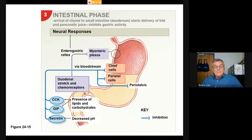And there's a feedback message from the small intestine. Again, this is still local because it's within the same system, but via the bloodstream, it comes back and begins to inhibit chief cells, parietal cells, and the peristalsis of the muscular system. So we see there's a way of inhibiting gastric activity as the food passes out of it and leaves it behind.